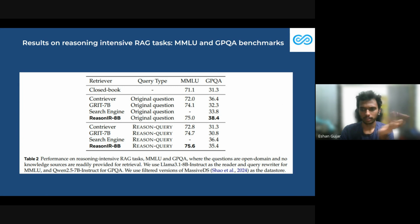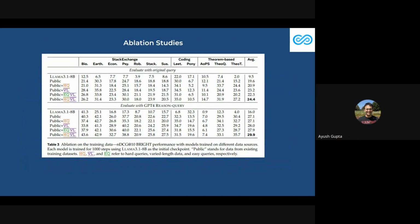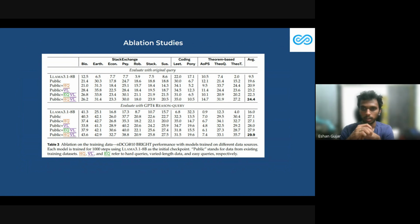Yeah, so results wise, there was one final application study that I had to cover, on how the effects of it are. A normal Llama just gives 9.5. You fetch it on public context, that public data was 1.3 million samples, then you jump from 9.5 to 19.6. You add about 100K hard queries, you jump to 20.9. You add about 300K varied length queries. What happens with this is that context length improves. So even in the public set, it is able to handle varied length or high token length queries much better. 20.9 goes to 23.2.